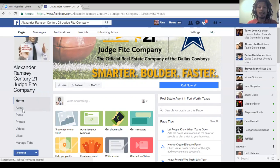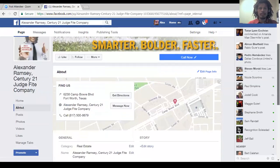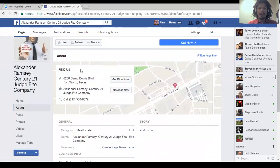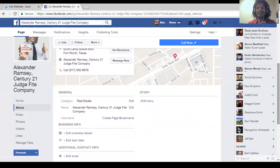So go ahead and click on about. And let's see what we have already. So we have our address, we have the name of our page, and we have our phone number. Now, one thing we also want to look at is something called the username. So create page username. Let me direct your attention up here to the URL.